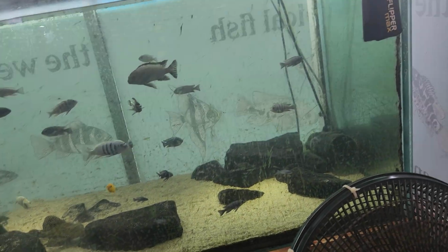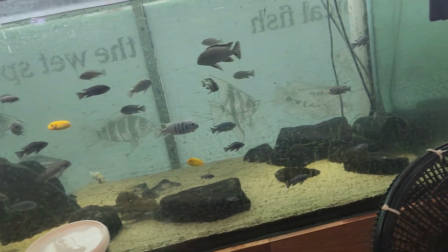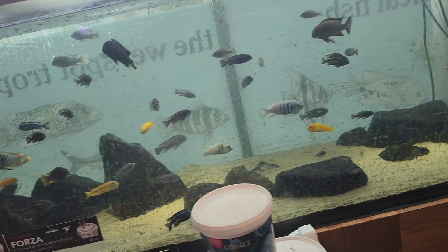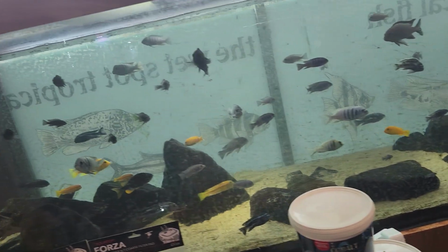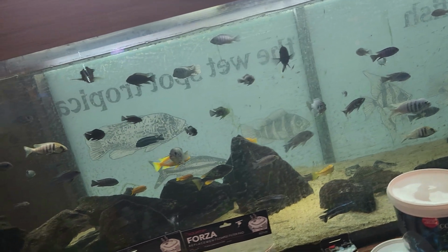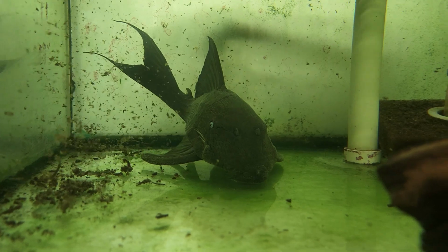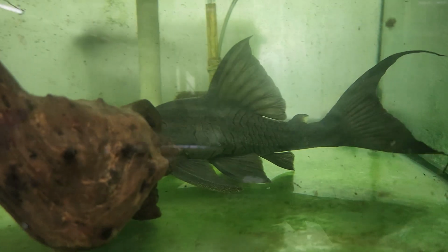Let's start with cichlids, my favorite group of fish, and a generally good place to start when it comes to understanding the body shape of fish. Cichlids, in general, look like fish, but for every single fish I could show you, I could probably show you another fish that looks absolutely nothing like it.